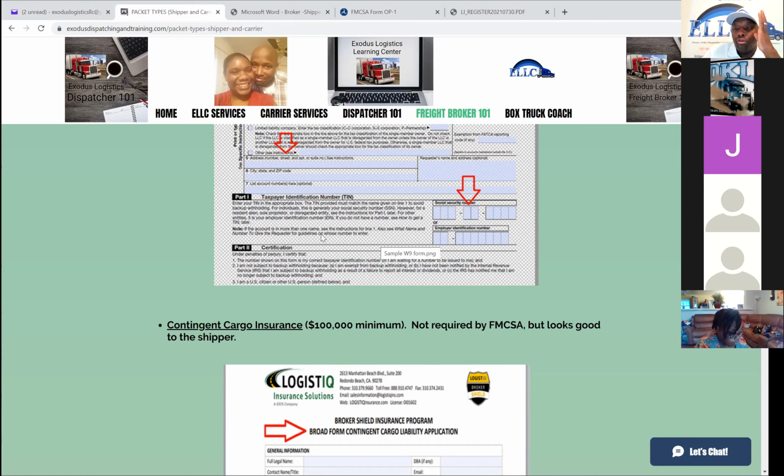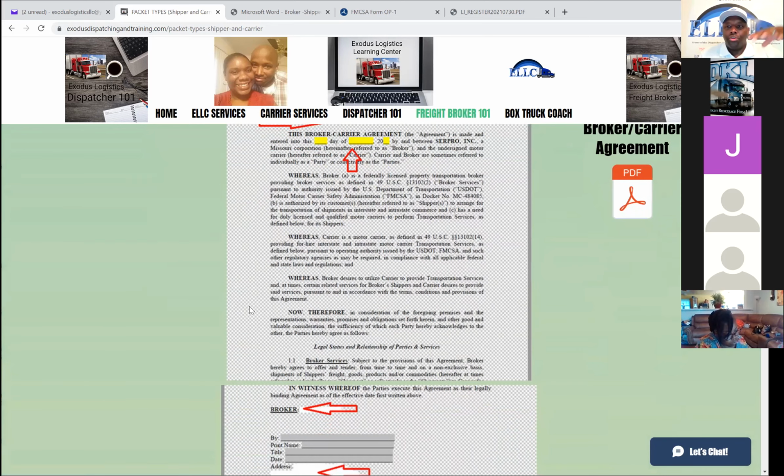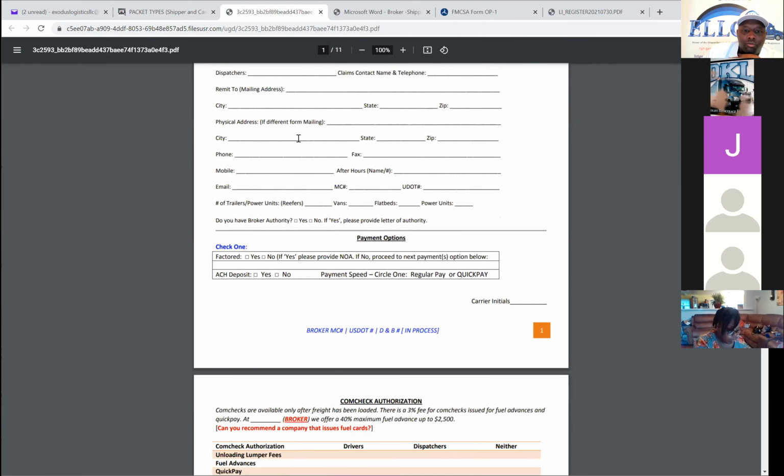That's one side of your broker responsibility. What about the other side? What about your broker carrier packet? That was the broker shipper packet. But the broker carrier packet also contains the broker carrier agreement, just like the broker shipper packet contained the broker shipper agreement.